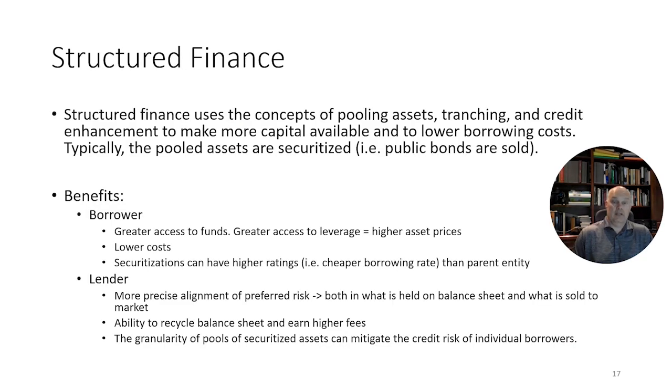Now, one option that this hypothetical borrower has is they can go to a CMBS lender, and they probably will get a loan up to their $75 amount, or 75% of the capital stack, because of structured finance. So the magic in structured finance is that it uses the concept of pooling assets, tranching, and credit enhancement to make more capital available, and typically at lower borrowing costs.